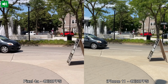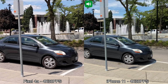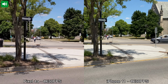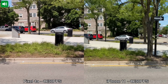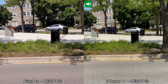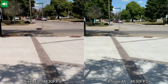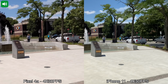We have another quick video test between the iPhone 11 and the Pixel 4a, and of course I'm recording in 4K at 30 frames per second, but for this recording obviously there is more noise around me, so you can see how the microphone picks up that extra noise aside from my voice. So we'll pan left here slowly, and we're gonna cross the street after this police car. So yeah, this is how recording from these two devices would look like in 4K at 30 frames per second.